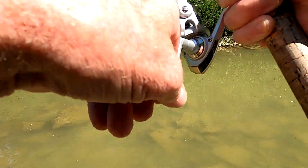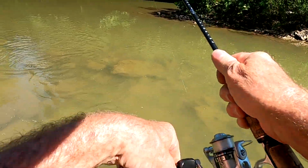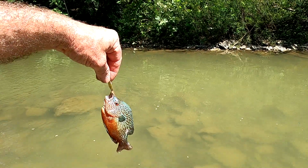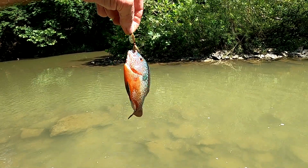All right, oh, I got one. Oh, this is a good one, I think. Pull and drag. Let me keep him up, because he'll go under the rocks. Oh yeah, look at that, that's a nice one. Look at the colors on that thing.